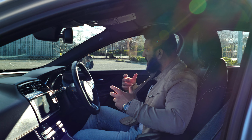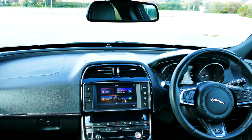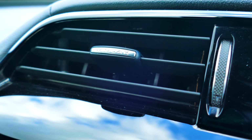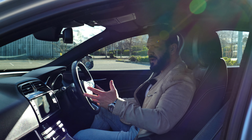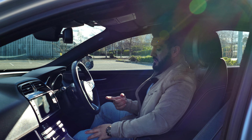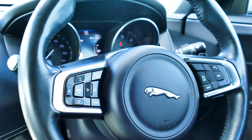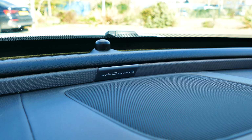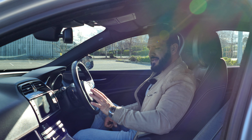I like how the door cards are integrated into the dashboard. It seems like a perfect cockpit. The attention to detail, it's remarkable. Even on the air vents, you have a little Jaguar inscription to remind you that you're not driving just an ordinary car. You're driving a Jaguar. And of course, the R Sport logo on the steering wheel looks great as well. And if that's not enough, you have a Jaguar badge right in the middle of the dashboard, which gives this car an elegant touch. The climate controls are very easy to use, and they're quite intuitive.